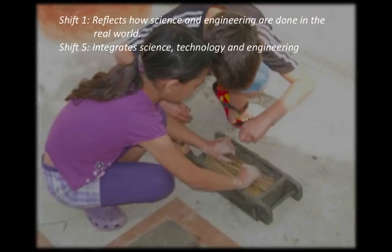So the first group is Shift 1 and Shift 5. Shift 1 is that the standards should reflect how science and engineering are done in the real world. So an integration of disciplinary core ideas, practices, so the types of things that scientists do, and also those cross-cutting concepts that cut across the different disciplines of science. And then Shift 5 is that we need to integrate science, technology, and engineering, so all 3 of those into our science instruction.